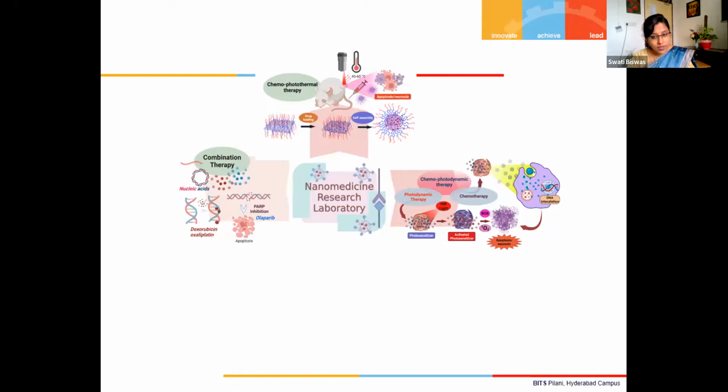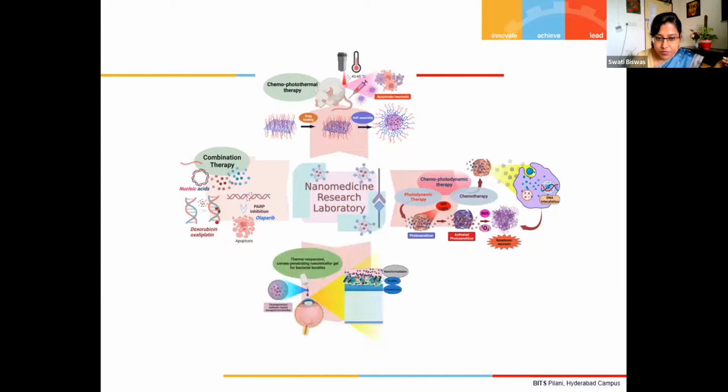In our studies, we have utilized a single formulation of chlorin e6, and we have also utilized chlorin e6 along with the chemotherapeutic agent oxaliplatin. We have performed some studies with that.